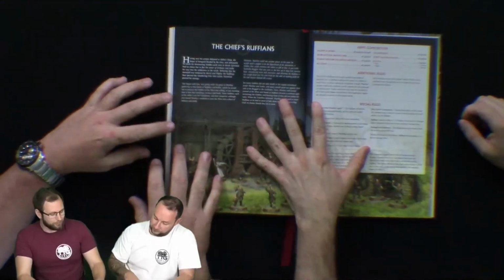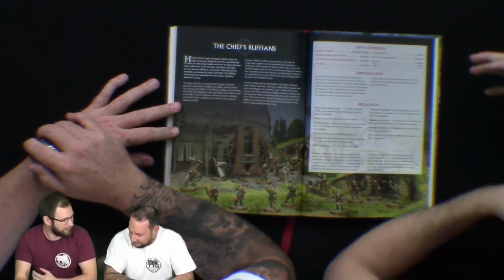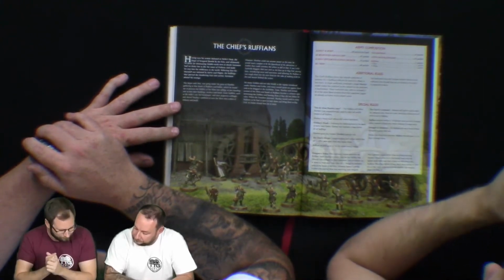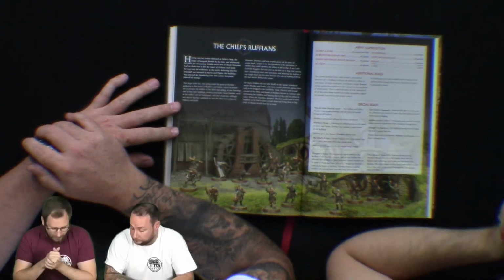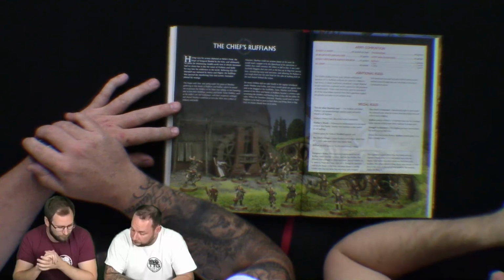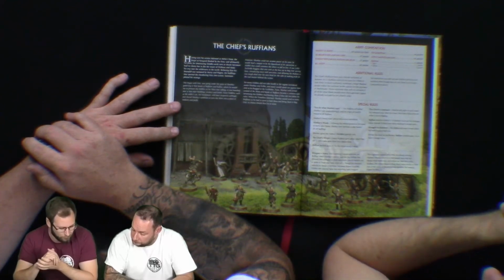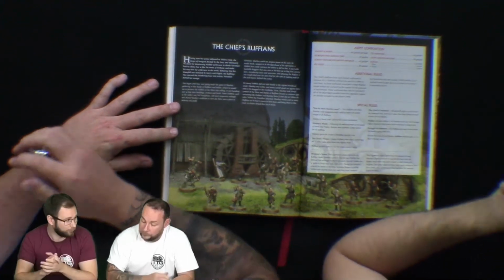The next legendary legion is the Chiefs Ruffians, which we expected to see, one good and one evil. So army composition is exactly what you would expect. There are a few additional rules. The Chiefs Ruffians force may include warbands of between 10 to 12 ruffians without the need for a hero, which is much like we've seen with their current special rules anyway.